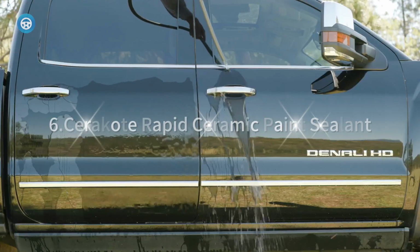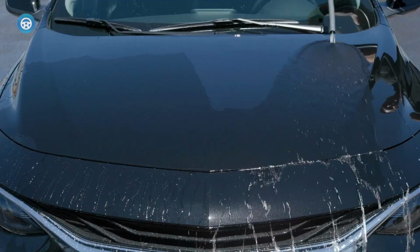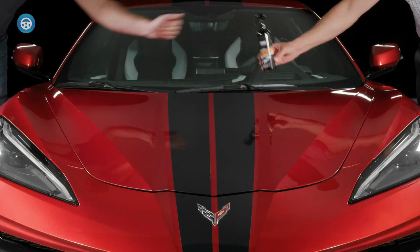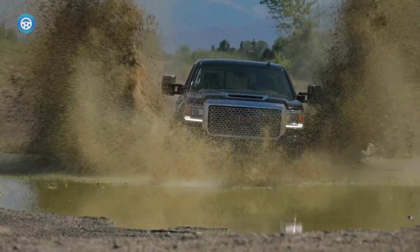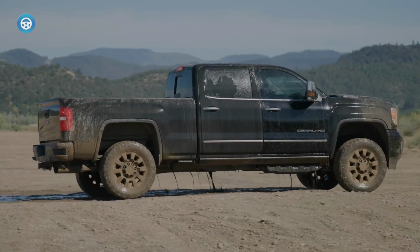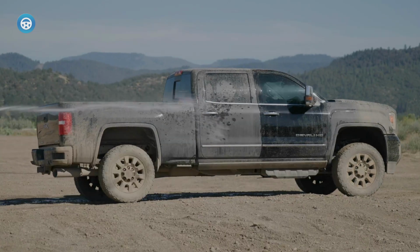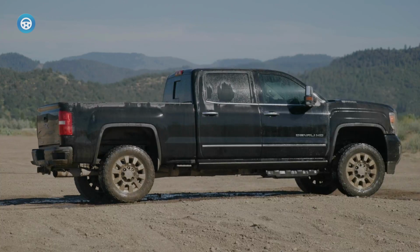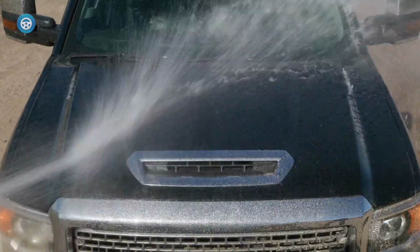6. Cerakote Rapid Ceramic Paint Sealant. Cerakote's Rapid Ceramic Paint Sealant is about as cheap and simple as you can get in the world of ceramic coatings. It dried within a minute and wiped off. After its 24-hour cure, the area of the hood with the Cerakote was ever so slightly different in texture compared with the control area of the hood, but there was a difference. When running a fingernail gently across the coatings, it's clear this is the thinnest of the bunch.